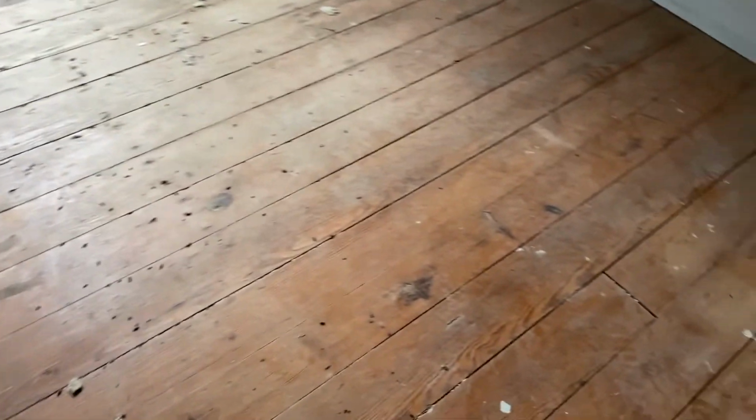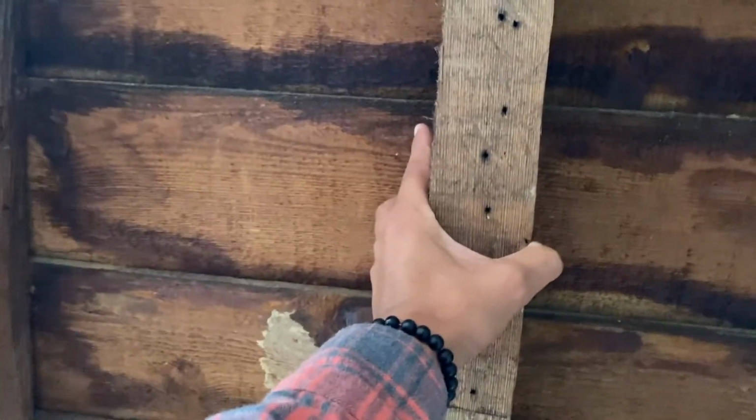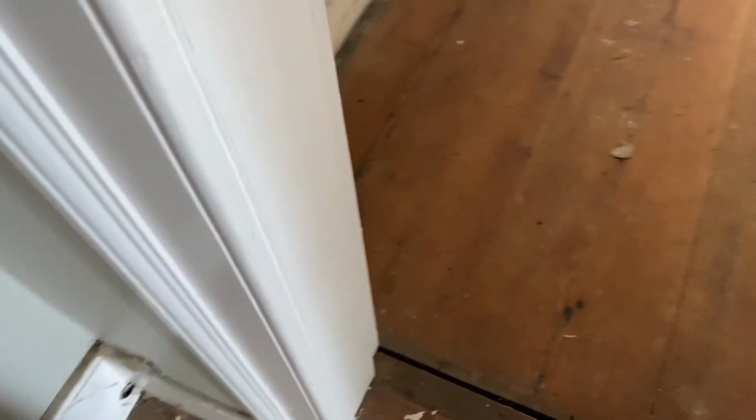And this is where you can get a real picture of some of the original framing here. I mean, that thing is thick and strong. Look how big this one is right here. It's going around this window. So another sign of addition here, where you have to step up into this room.